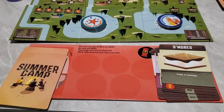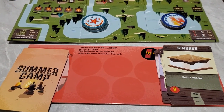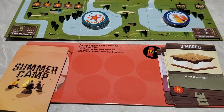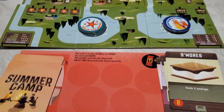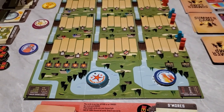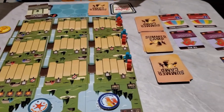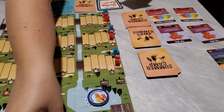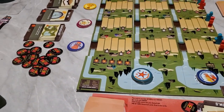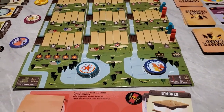So we're sitting here Saturday night. We've already had our campfire and roasted s'mores. So now we are playing the game Summer Camp. If y'all haven't got Summer Camp, I recommend you get it. It is a great camping game. One of my favorites for camping.